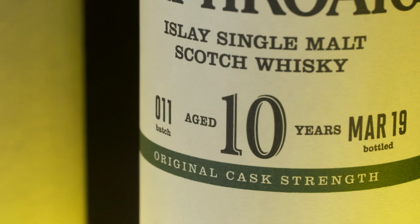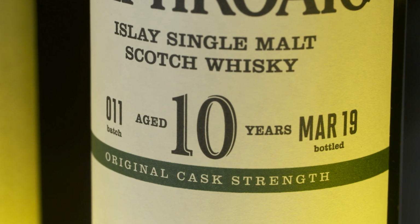I'm going to assume it is non-chill filtered and natural colour because there is nothing on the bottle or the box to say otherwise. There's no German declarations or anything like that. So we think it's natural colour, and I'm fairly sure it's non-chill filtered, because why would you bottle a cask strength whiskey if it wasn't non-chill filtered? Enough about the facts though. Laphroaig Cask Strength, one of my favourite whiskies of all time.